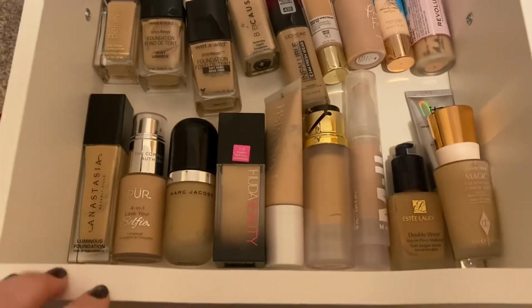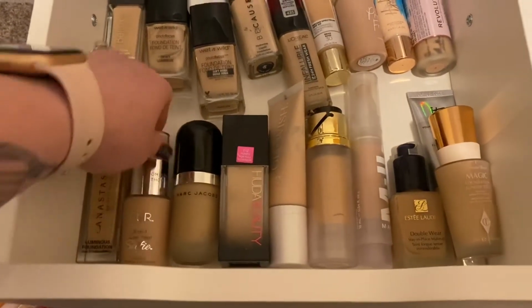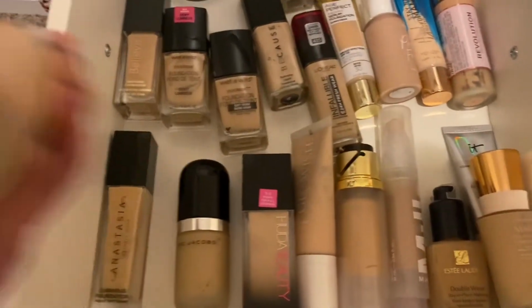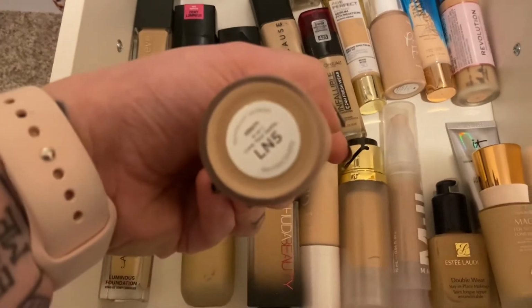I am going to go with the Pure Love Your Selfie. This one is in the shade LN5.